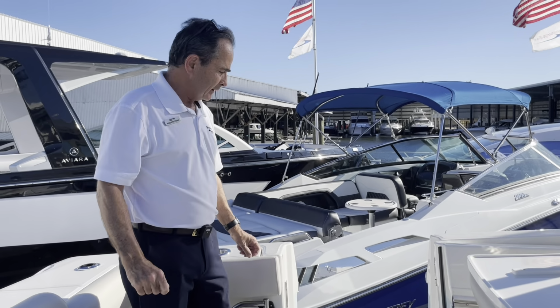Then I move to the helm area. You've got two very comfortable captain's seats, and you can actually fold this one. You can put three people here if you want to, but a lot of times it's just two. You've got a nice, real comfy armrest right here, so really nice helm seat setup.